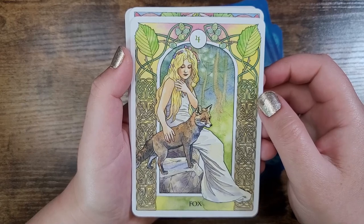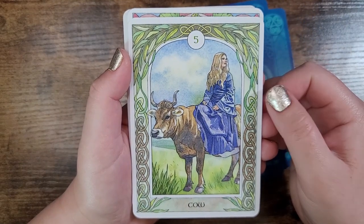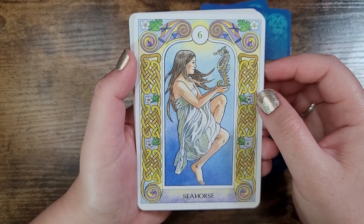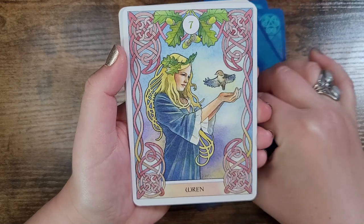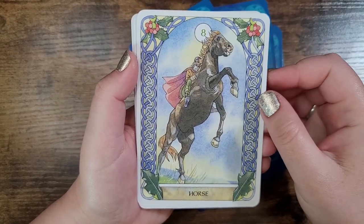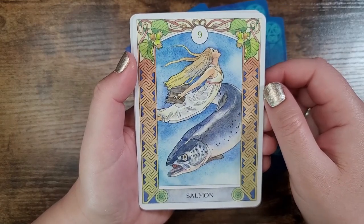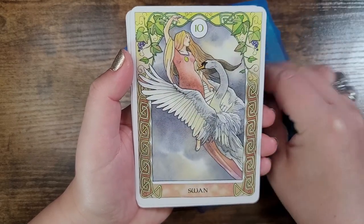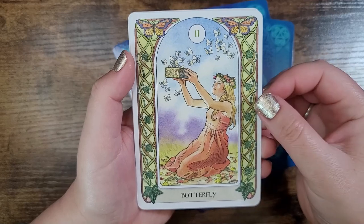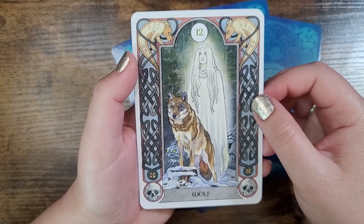I love the fox. Oh. I was not expecting that. Oh my goodness. There's just a lot to take in. Ooh, that is really cool.